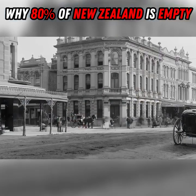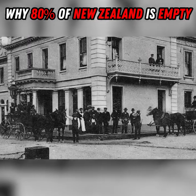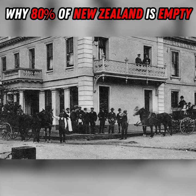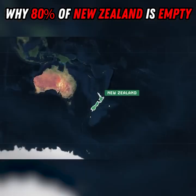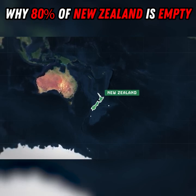And this is actually strange today because historically, back during the 19th and early 20th centuries, it was actually the South Island that had more people on it than the North Island. Now, of course, the biggest and most obvious factor explaining New Zealand's relative emptiness is simply its sheer isolation away from the rest of the world.